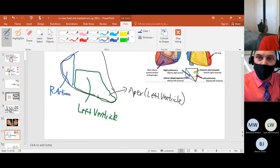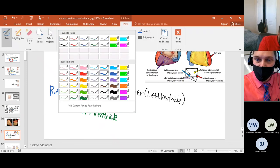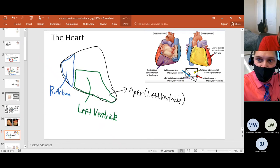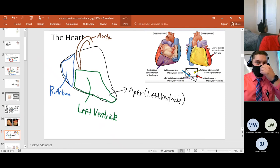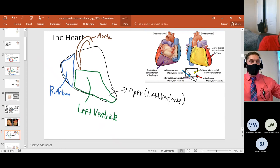Other thing to remember here is that my aorta is going to kind of come out up and around this direction. And we should know that a little bit from physiology. Like I said, find the aorta, because that's going to be one of the big landmarks here. Because my left ventricle is then going to pump blood through my aorta to get it to the rest of the body.